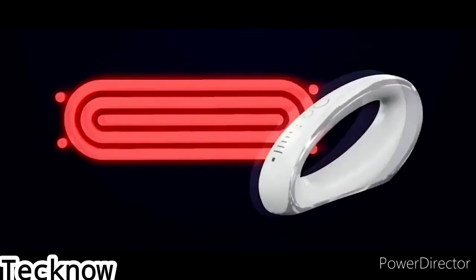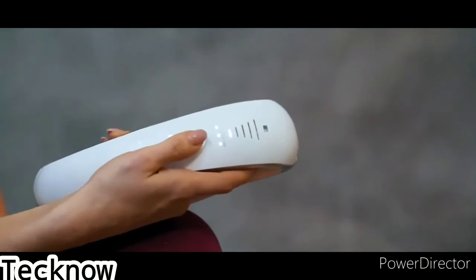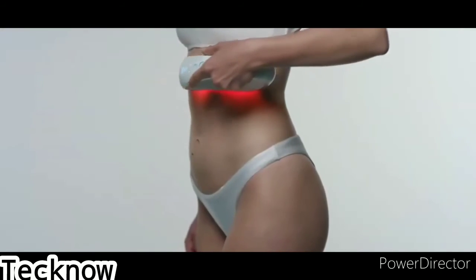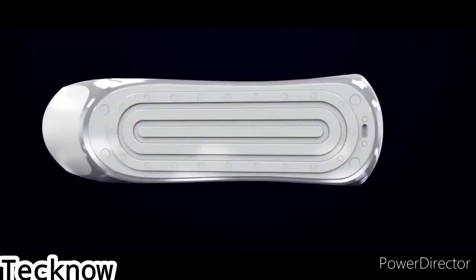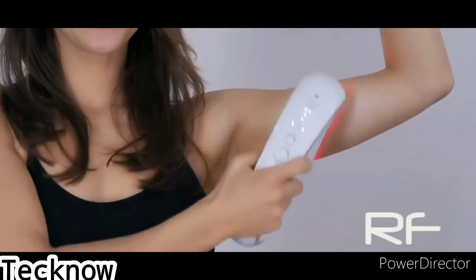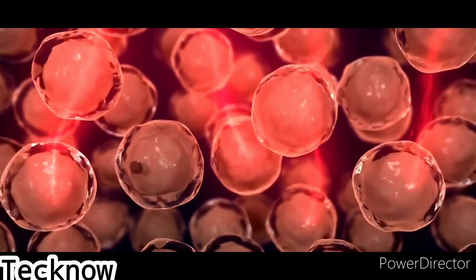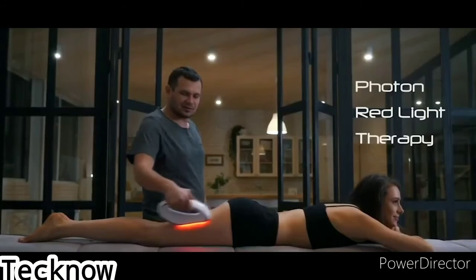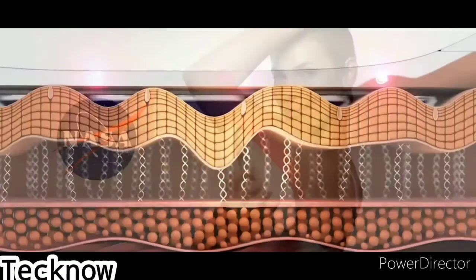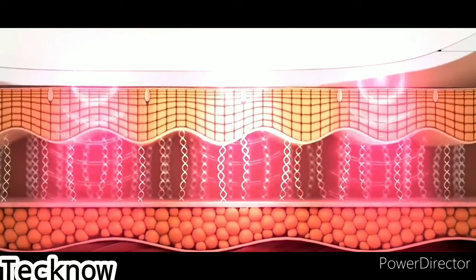Fat Iron is the only device combining radio frequency, electromuscle stimulation, and photon red light therapy, three powerful clinically proven technologies that help eliminate stubborn fat and remove pesky stretch marks. First, the radio frequency heats up and gradually destroys targeted fat cells, reducing fat levels. The photon red light therapy, a technology also used by NASA, uses specific wavelengths to help increase cell renewal, remove stretch marks and body wrinkles.